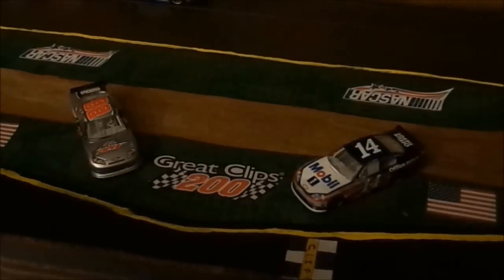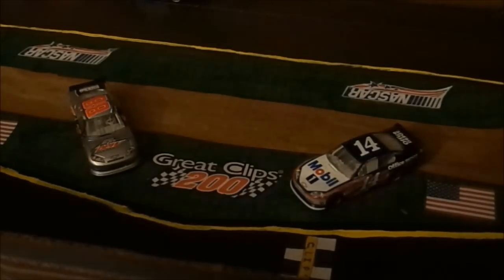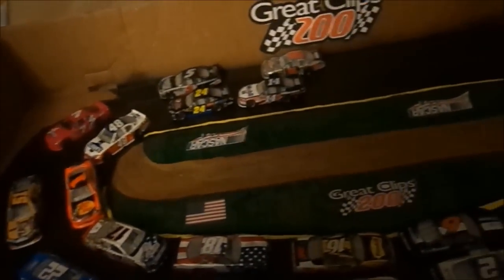Moving out the field in 17th place is the number 14 of Zach Carlson, and another Hendrick car in 18th place is Jim Heffer. Waiting for the cars to roll off here, that is your field.